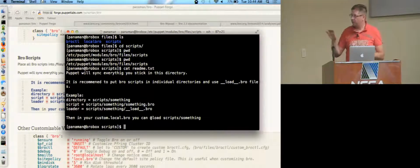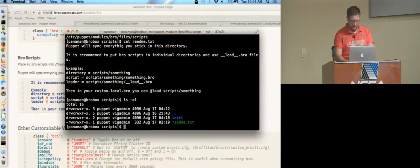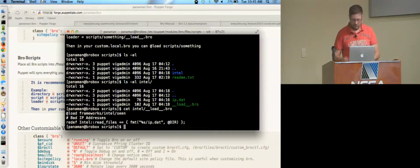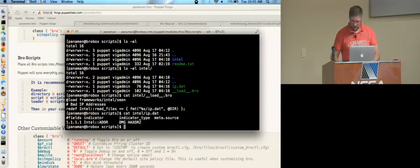When I made this, I had to figure out how to best organize it. What I want everyone to do when they use this, you don't have to do it this way, is to make a directory for your module. So I have one in here, my Bro script. I have an Intel one just for demonstration. In my Intel, I have my load.bro file and then my dat file, and my dat has an IP in it. One is bad. It's just an example.